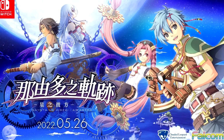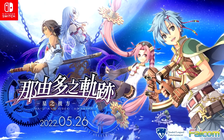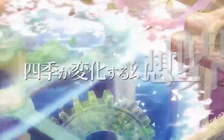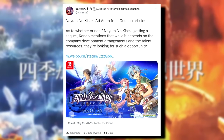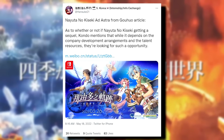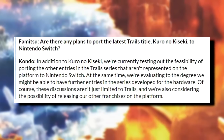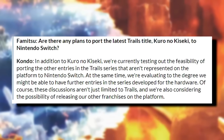However, there was more news in the following week, as a Famitsu article from the 19th of May detailed even more notable tidbits, this time in reference to the upcoming Switch release of Naruto no Kiseki Ad Astra. First of all, Falcom have stated that dependent on resources they are open to developing a Naruto sequel in the future, but arguably of more interest is that, as said in the shareholder meeting, they are looking to push more of their titles onto the Switch, especially in the Legend of Heroes series.